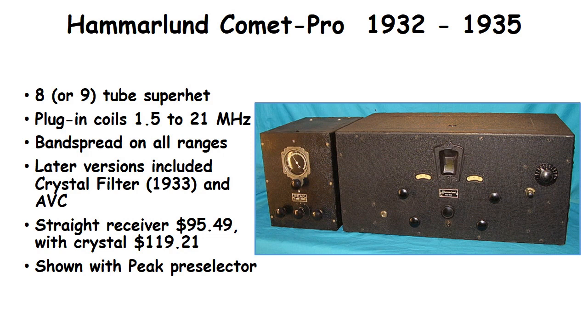Here's the Hammarlund Comet Pro, which was one of the first superhets available to hams. It was produced from 1932 to 1935. It has plug-in coils that covered from the top of the broadcast band to 21 megahertz, band spread over the entire range, and later versions of it included, if you wish, a crystal filter and automatic volume control.